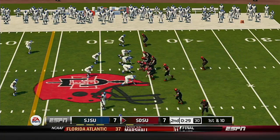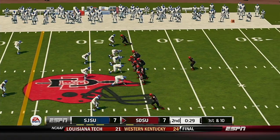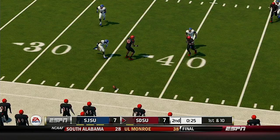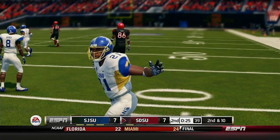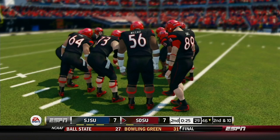From their own 46-yard line, first down. He's got to throw it in a hurry. Fires that quickly, incomplete. Well, he must have hurried there because his receiver was wide open. There was no need to rush that one at all.